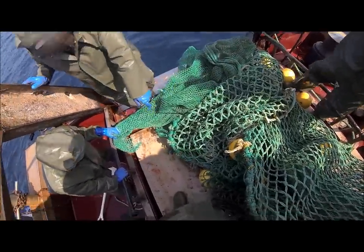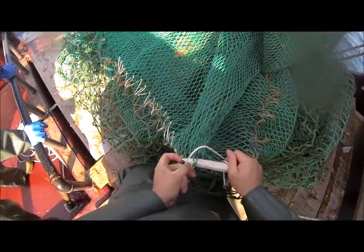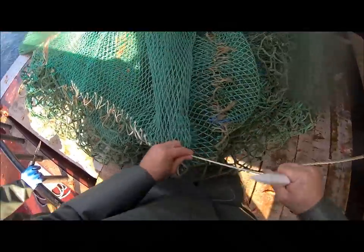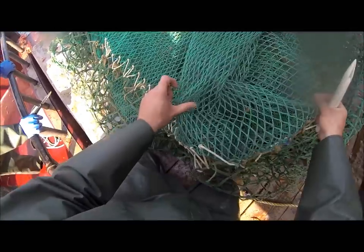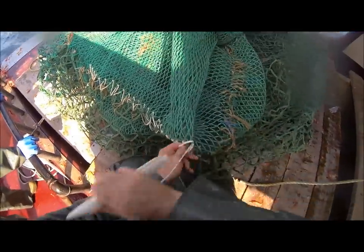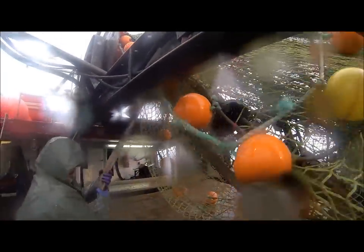You know, that was just trying to put this together as quick as we could so we get another tow in before dark. But it's messed up pretty bad, so it's going to take a little bit of time to fix it up. It's all a part of fishing. Look, all the holes, look. All the holes down.